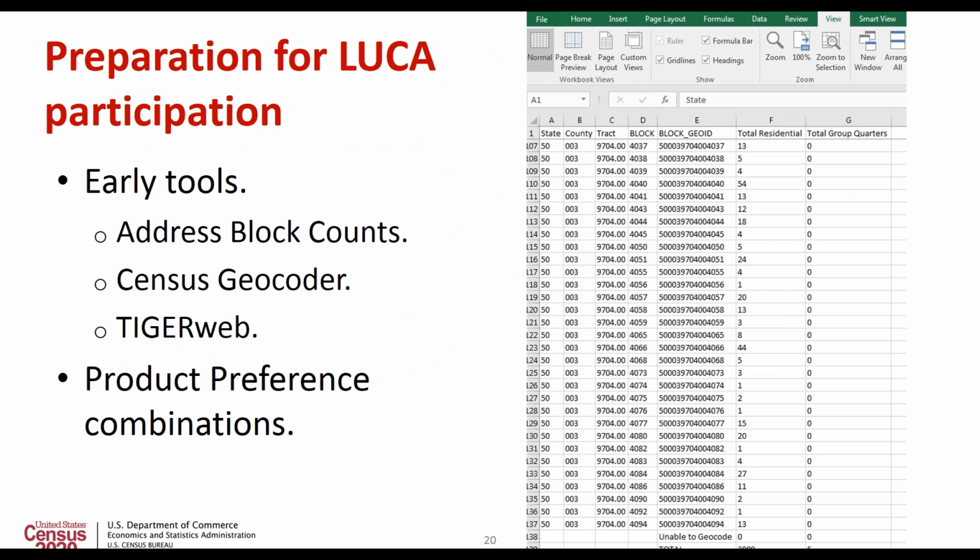Okay. So I'm going to talk a little bit about what you can do right now with the data that are available to start preparing for LUCA. Those materials will go out for the LUCA review between February and April of next year. But right now, Census has counts for every residential address in the United States organized by block. You can take a look at those right now to see if we have them wrong or right, or if you think there are areas of change in your local community that we may have missed. That data are all available online right now.